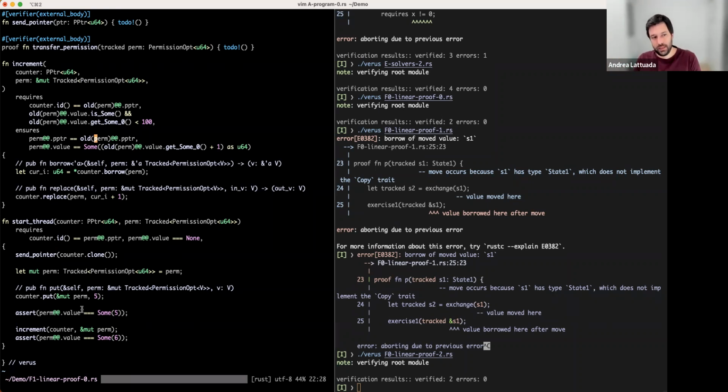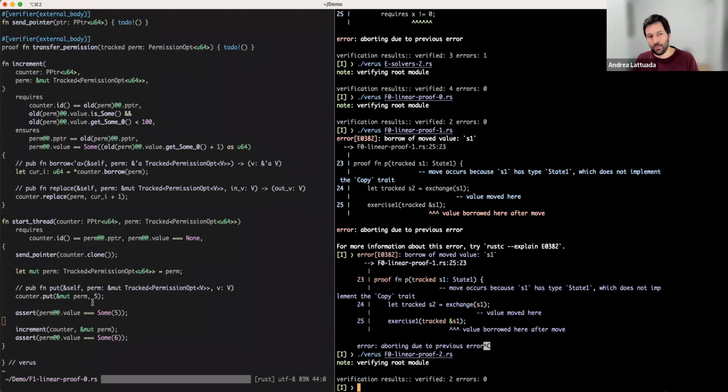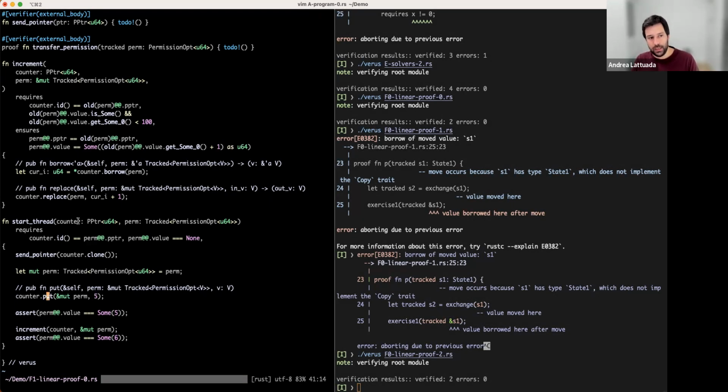But the reason this is fine in Verus is that, for example, the signature for the function put to write into the pointer, to write through the pointer, requires handing a mutable reference to the permission. And we are guaranteed to be the only one, so that the pointer is copyable, but the permission isn't. So we are guaranteed to be the only one that has the permission, and that's why we're allowed to do put. And then we can call increment, give the counter and mutable permission to that, and then we've gotten the new value. And the similar happens to borrow.